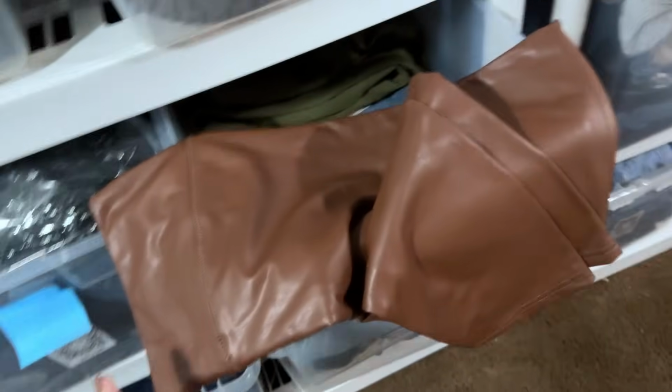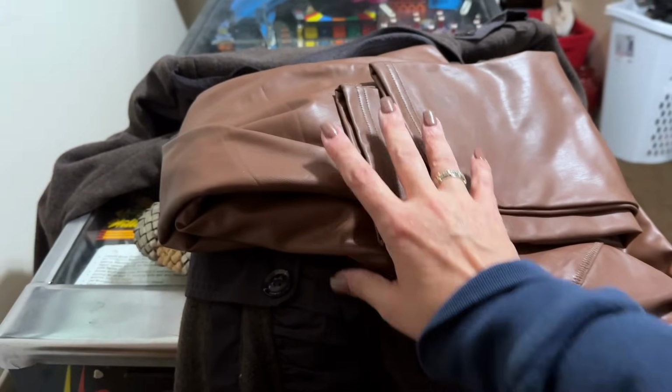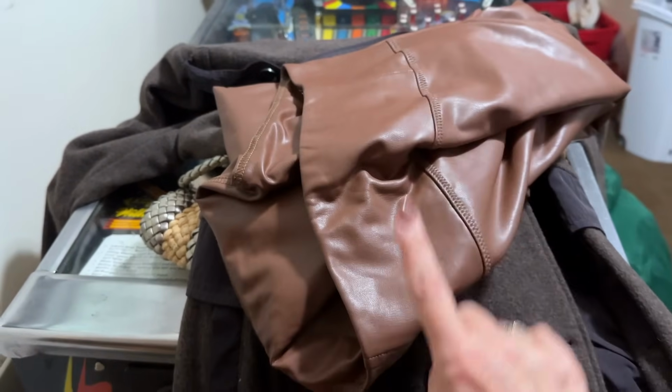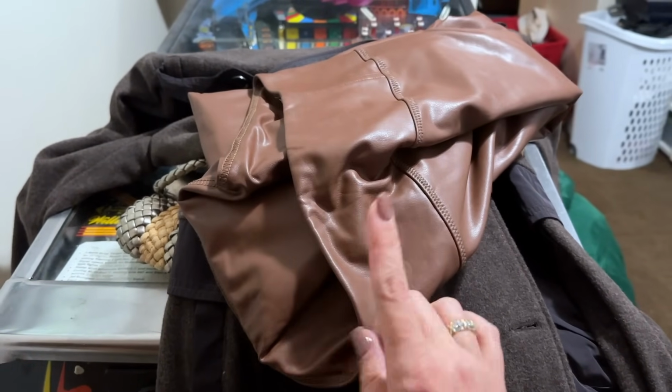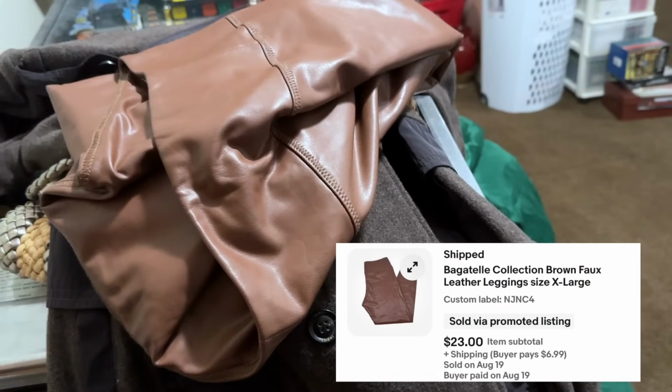All right, and here are the Bagatelle pants. They are this really beautiful caramel brown faux leather pant, and they're lined with this soft, like fleece material. I actually bought these for myself at TJ Maxx. I had since bought some Spanx that I just preferred over these. The Spanx are black, but they're a faux leather and I really like them. So I never ended up wearing these. So these sold for $23 and they're getting shipped with this jacket.